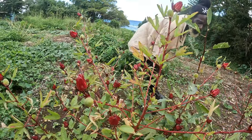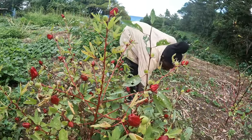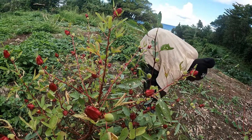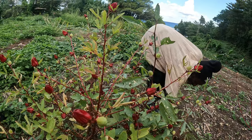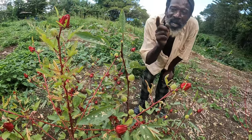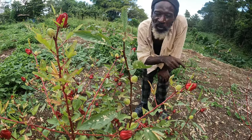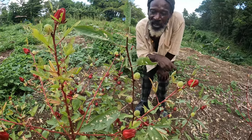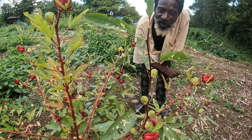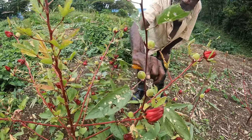Next week? Yeah, because normally when people cut sorrel, they always cut it with everything, with the seed. So why do you leave a seed hanging on the tree? You're the only person I see leave a sorrel seed on a tree. But then it comes to perfection more and gets riper. The seeds inside become more mature, and it's better for replanting.